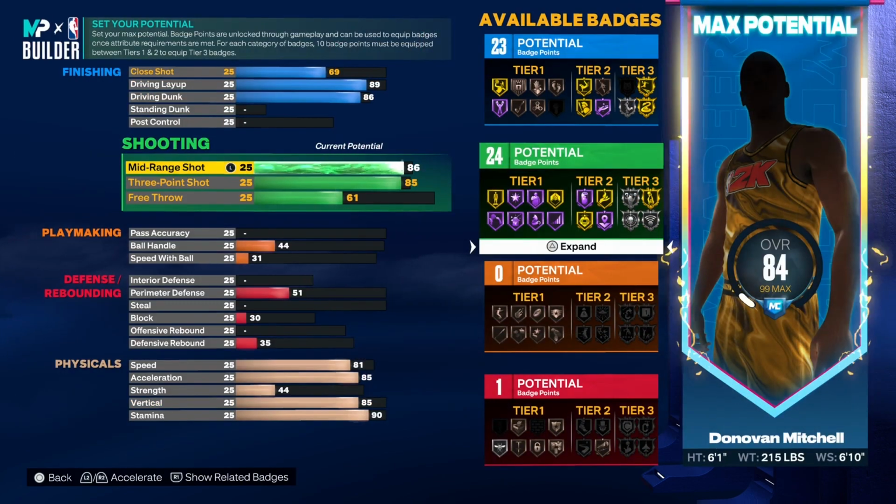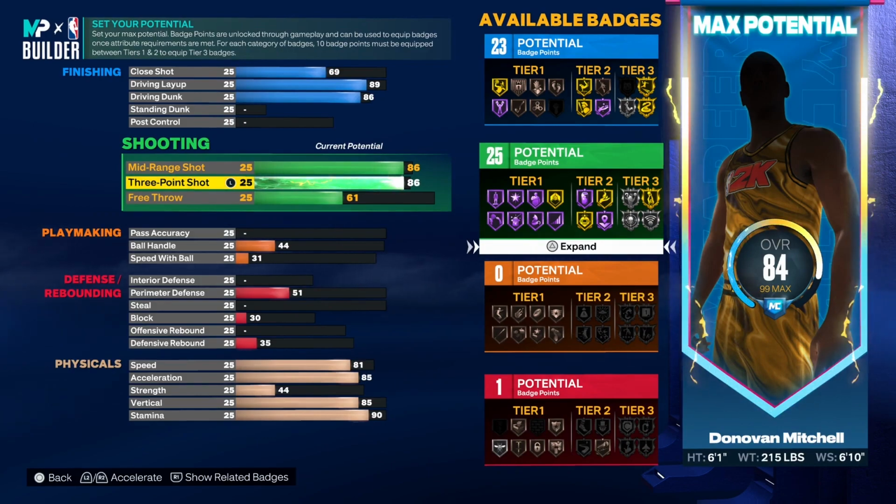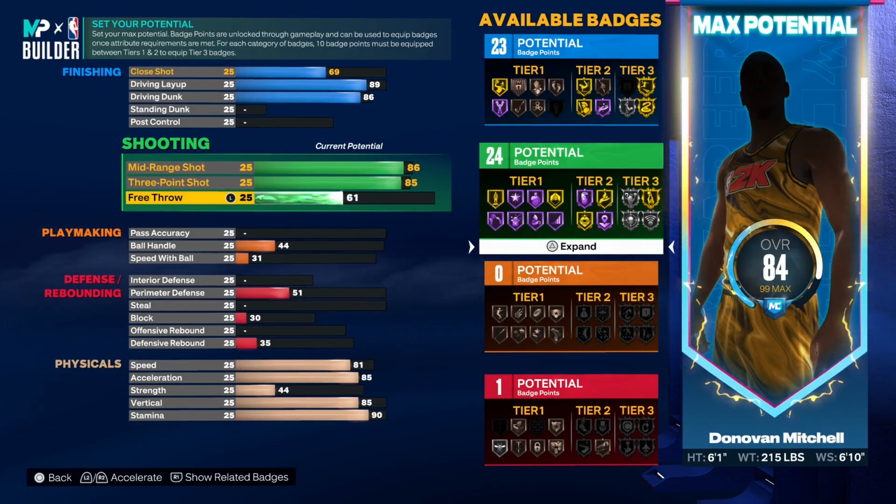Claymore obviously stays at a gold because we could have gotten it at Hall of Fame with an extra badge point, but I might tweak something to get that up, but we left it this way. And then we put the free throw up to a 75 just because when you go into the rec, you want to be able to knock down free throws.